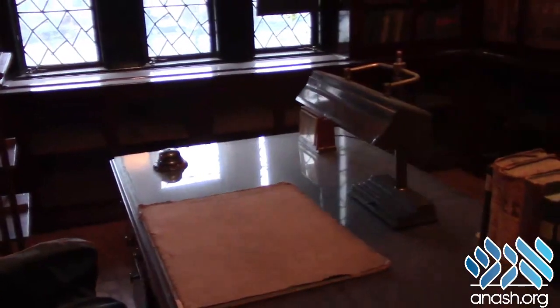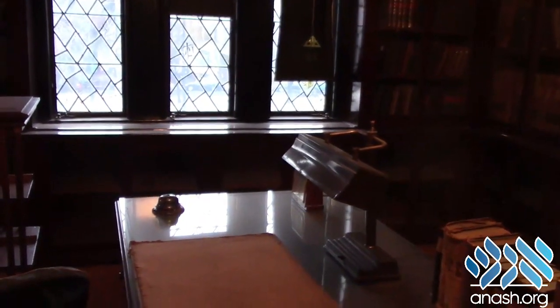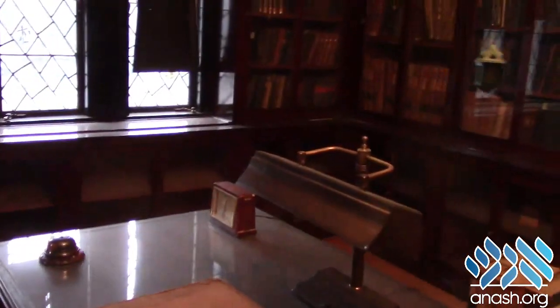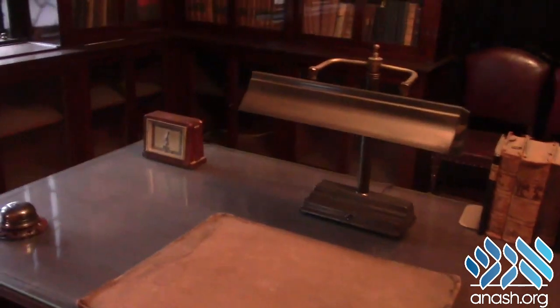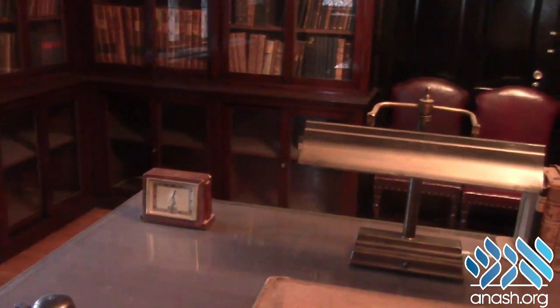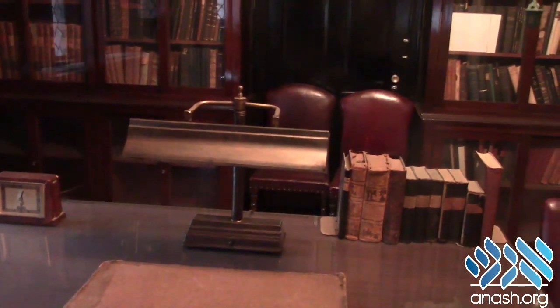On the table we see the bell when he needed help to call his secretary or one of the family. He would press on the bell and they would come in. We also see on the table the pad on which he was writing all the thousands of letters and maamorim and sichos. We see the clock, the original clock that was standing on the table that he was using. We see the light on the table.